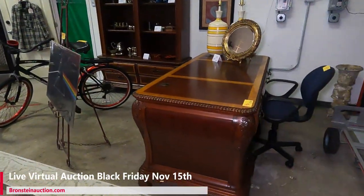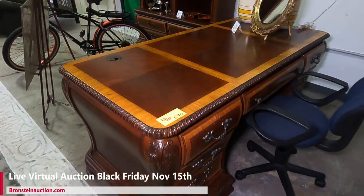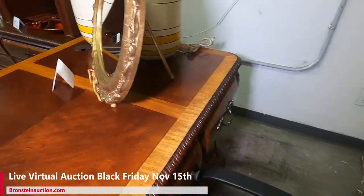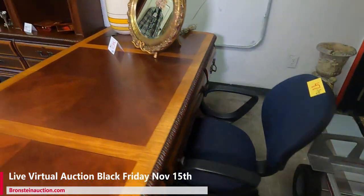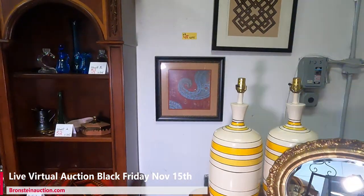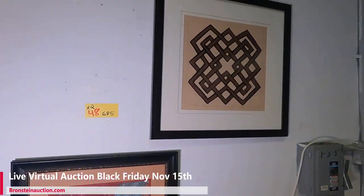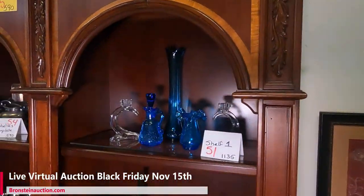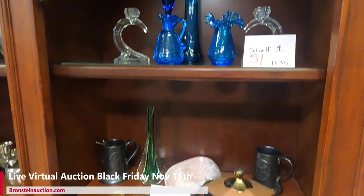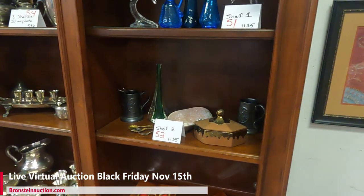Look at this outstanding, and I mean outstanding, executive desk. Very gorgeous piece. Give you a flyover of the top here. Awesome piece of furniture. Nice little desk chair. Beautiful mirrors and lamps. I'm going to bring you up over here. We have some really cool artwork. Absolutely stunning as well. And we're going to bring you over here. We have glassware galore. Absolutely beautiful stuff, guys. And check it out. Amazing, amazing, amazing items.